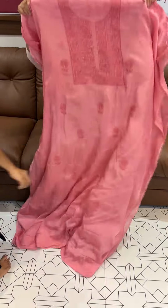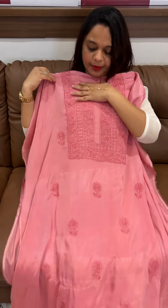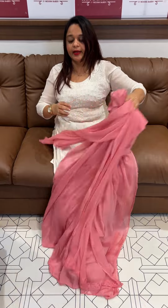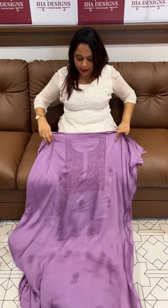Pastel colors are Christmas collection. Christmas is a special variant. Beautiful light pink dusty peach tone with pure chiffon dupatta with same color pure shanton pants. Price is $2,995. Lavender, dark lavender color with yoke work.